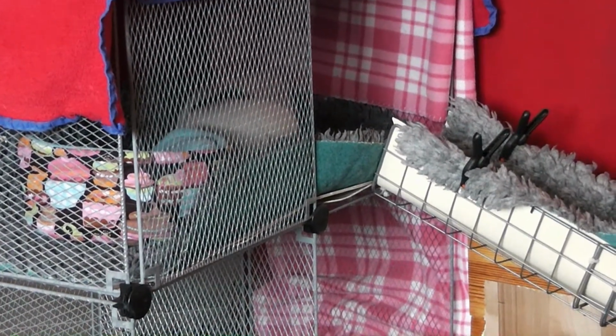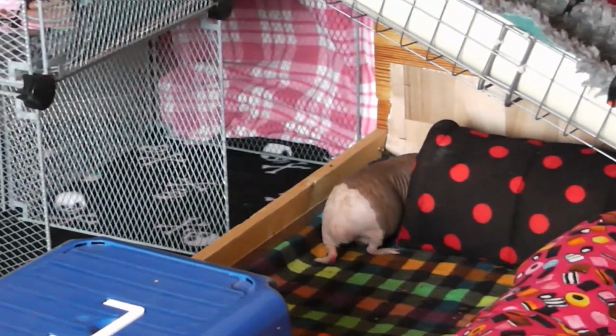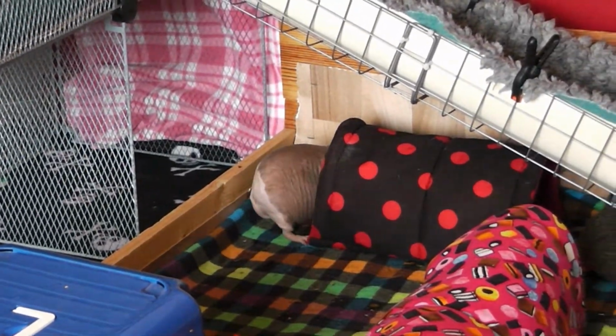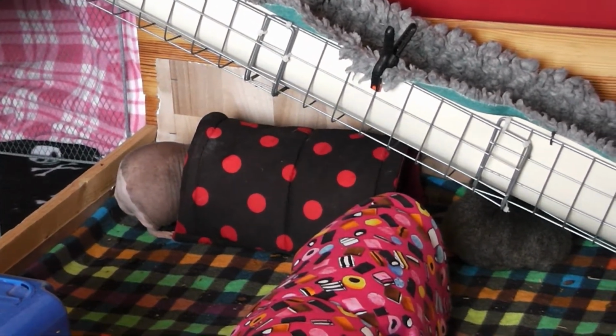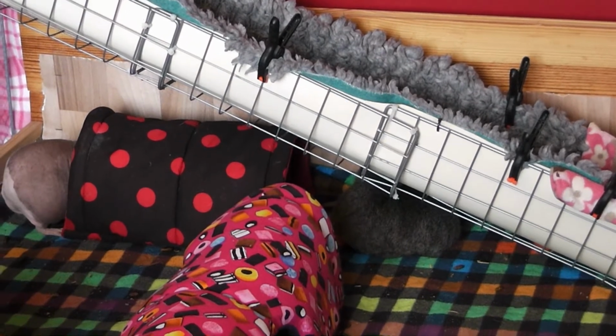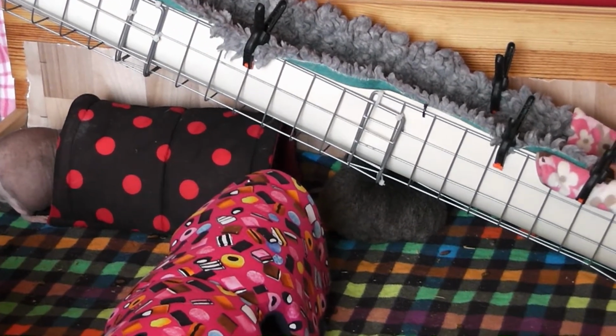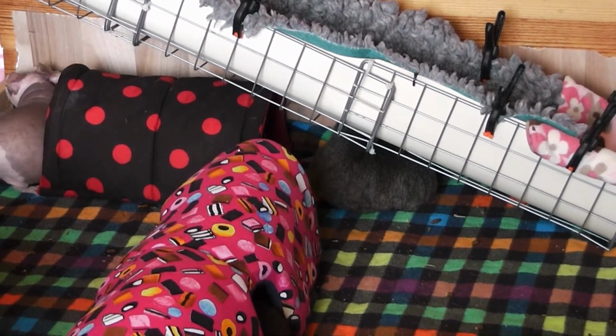Ah, you're such good sausages. Hey Buffy. I'm not sure you would go up there. Buffy isn't the best at jumping. She's doing better, and she managed to jump up on something. I'm surprised Cassie hasn't been up there. That big fat bum we can see there, that's Cassie. She's actually not a very big pig, but her fur makes her look much bigger than she is.